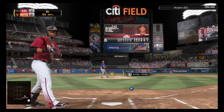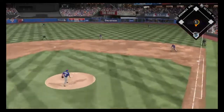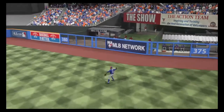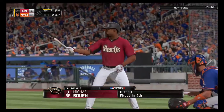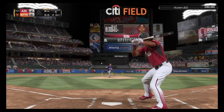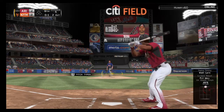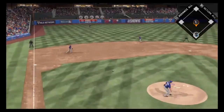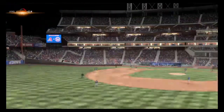And he'll start him with a slider that's taken down and away for ball 1. Pitch swung on and hit in the air. After it is Jones, and he brings it in for the second out of the inning. Michael Bourne will stand in. He flew out his last time up. And this is drifting foul back into the stands. 2 out, nobody on. Skied in the air to straightaway left. Cabrera moving to his left, and that ends the inning.